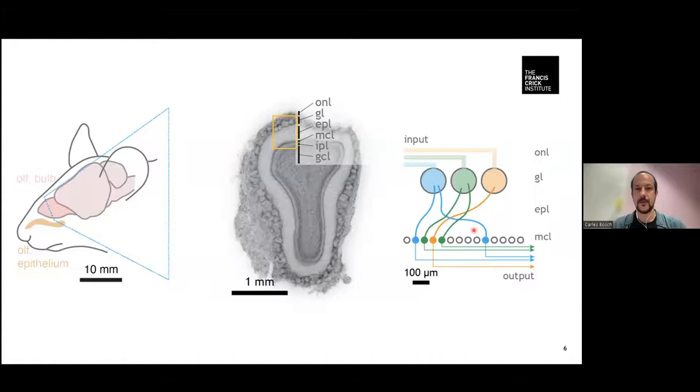And just as a quick overview of how the circuit works, here is a very simplistic diagram of it. The input is what I label here in those thin layers, the axons of the sensory neurons that would detect odorants in the nose. They send their input to the olfactory bulb, and they are of the same color, representing what happens in reality, which is that the neurons sensing with the same receptor, and there's only one receptor type per neuron, bundle together and innervate and build up one massive input structure in the olfactory bulb that we call a glomerulus. And by massive, I mean more than 100 microns wide.